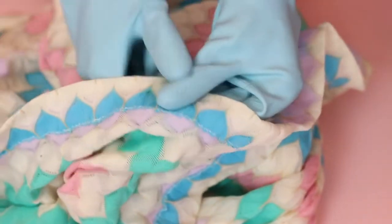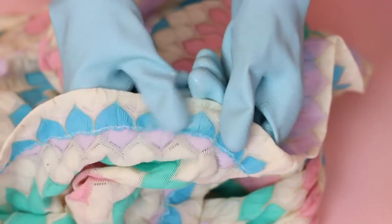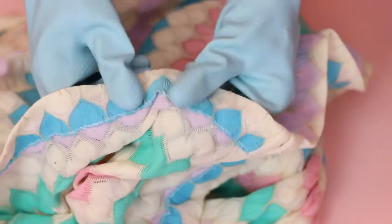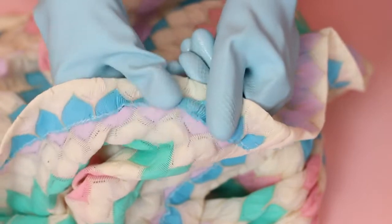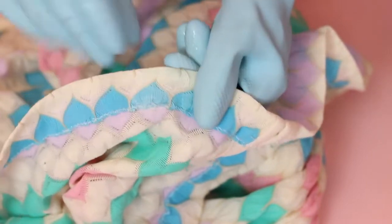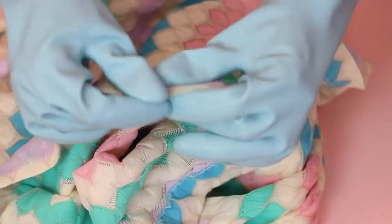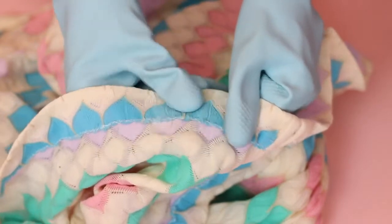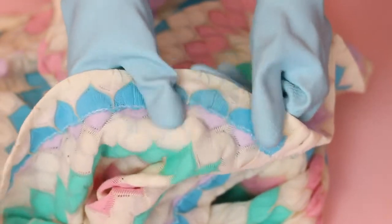So with the stain remover, you put it into the stain, get it in there real good, and then let it sit for a couple of minutes before washing. Look at this. Oh my goodness. Well, I'll be darned. I can't really see the stain now. I want to really get it in there.